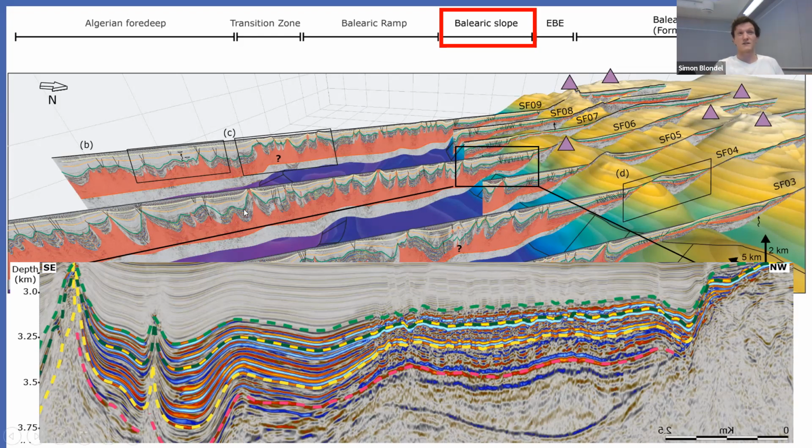And I feel like it might be the scenario here, and only the Algerian Fore-deep might be the oceanic part, if it is oceanic. And this part might be a very stretched, thinned continental crust that goes all along the Balearic margin. At least based on that study, for sure, I don't think we can put the oceanic crust right at the foot of the Émile Baudot. It has to go at least here or here.